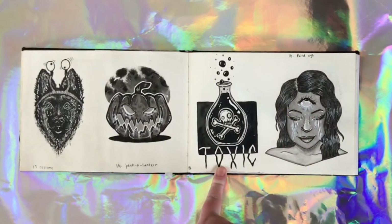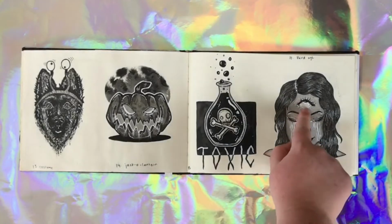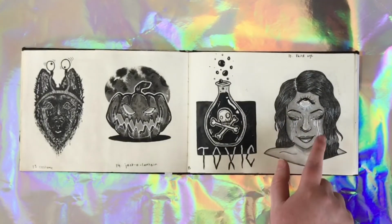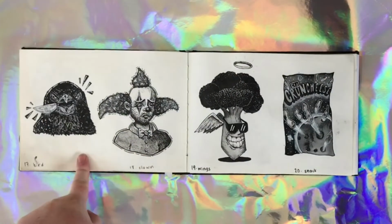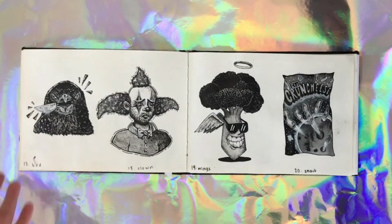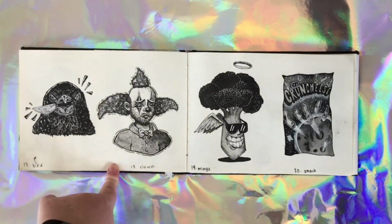This was for Toxic, which I wrote, it's pretty obvious. That was for Third Eye, so I had that, and then smudged lots of white gel pen. Might be overkill, but that's okay. This was for Bird. It's basically inspired by the fact that a group of crows is called a murder, so I just drew a murderous crow, haha. This was for Clown, and it was reference from Krusty the Clown. I keep wanting to say Krusty the Crab. Krusty the Clown from The Simpsons.